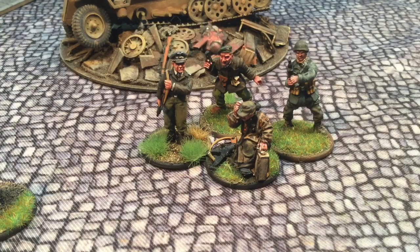Today's video I'm going to be showing you some stuff from my Bold Action collection I've recently painted. These are personalities and characters from World War II. You can use them for Bold Action or Chain of Command, or any World War II game for that matter.